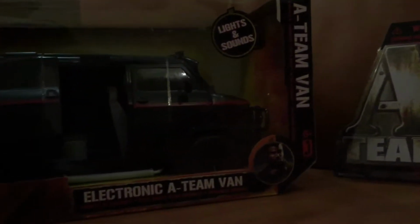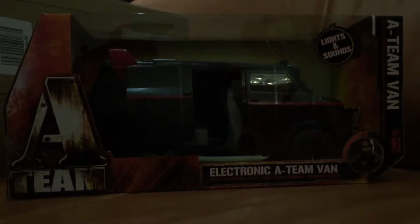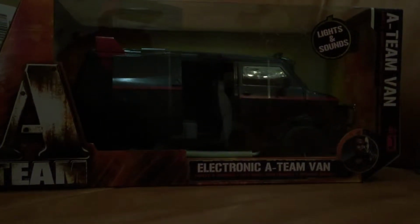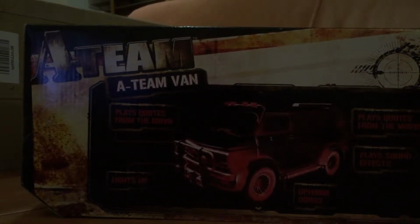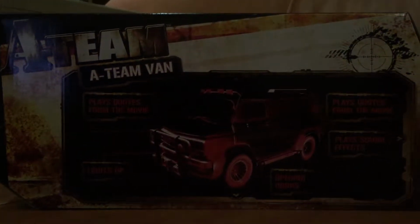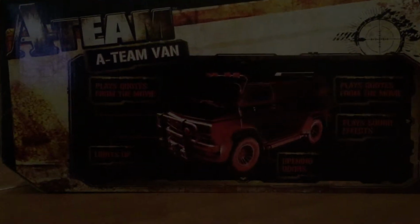And then of course the thing that makes the collection is the A-Team van. This one does apparently feature working lights and sounds. It's one that I've never actually opened, so I don't really know what it actually does, but we can flick it around, I suppose, and have a look. So yeah, apparently it plays quotes from the movie, has sound effects, opening doors, and of course does light up as well.